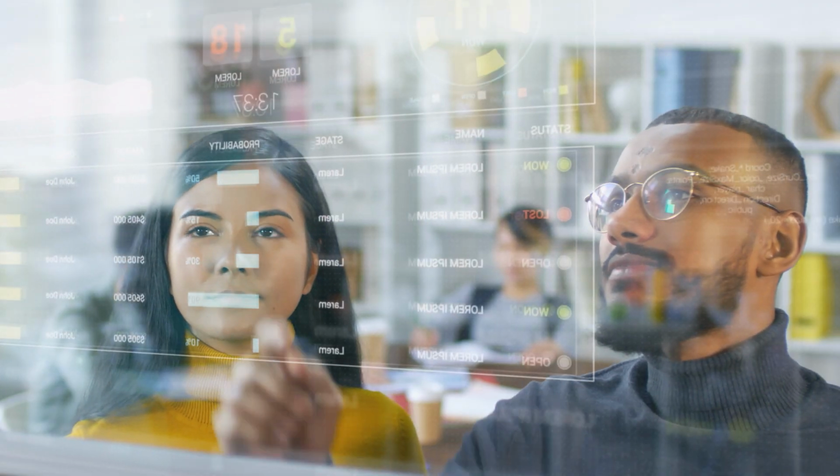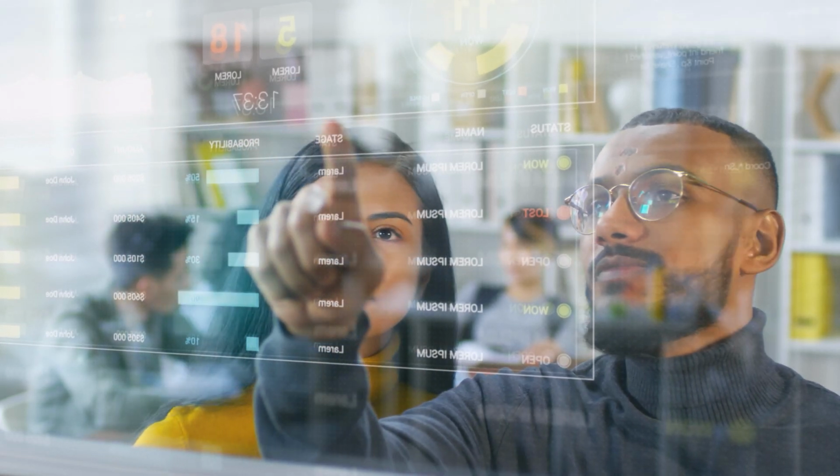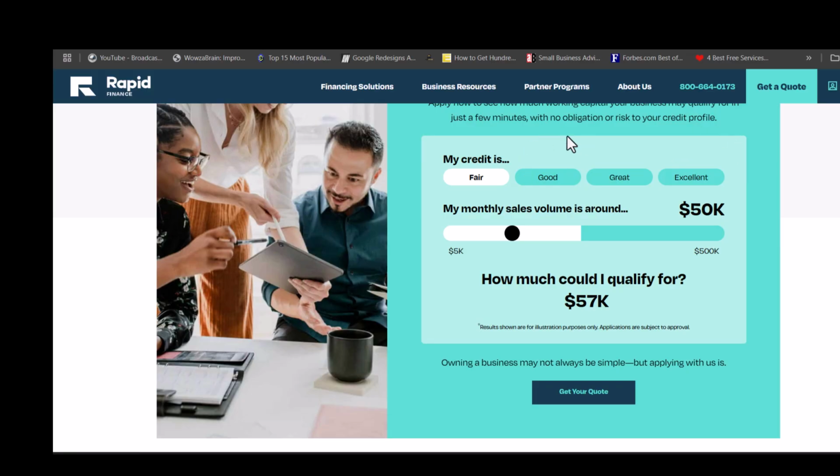Another place you can take a look at, a platform for business owners, is Rapid Finance. It goes off the credit, but they don't do a hard pull on the credit. They do a soft pull. And they're looking at whether you have fair, good, great, or excellent credit. So you basically can choose.